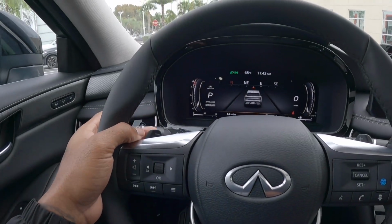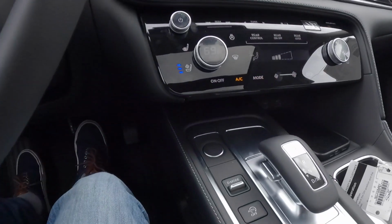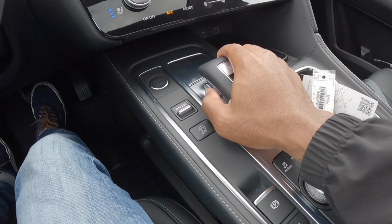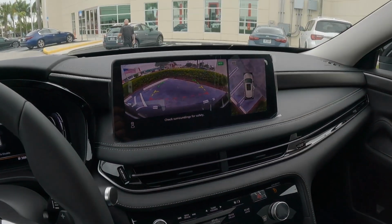There's paddle shifters for that new 9-speed automatic. There's no more CVT underneath the hood. Like I mentioned, there's a push button start. There's some aluminum trim here around the shifter. Putting the vehicle into reverse, just press this trigger and switch up here. It does reveal a top-down 360 view.